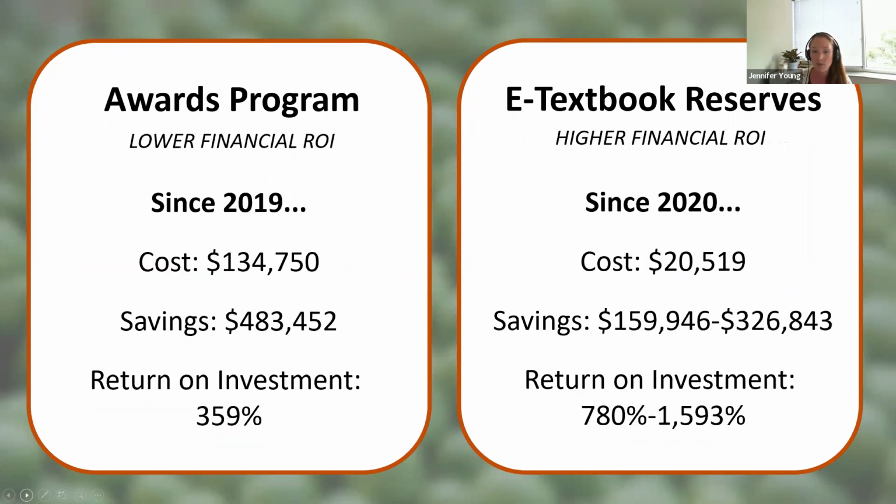Next slide, please. So regarding the expenses, the eTextbook program did yield a higher return on investment. The primary cost associated with the awards program is the faculty stipend awarded to faculty for either adopting, customizing, or creating an open access material. These stipends are typically between $500 to $2,000. And since 2019, we have invested just over $134,000 in the awards program, resulting in close to $500,000 in savings. I do want to point out that the savings listed here are just for the first semester of implementation.